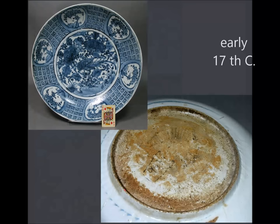Here is a big, this is a very big charger that we had. Notice how small the King of Diamonds is in that picture. It gives you an idea how big that plate was. It's a late 16th or mid-16th century sort of Swatow type jar.